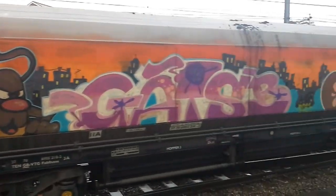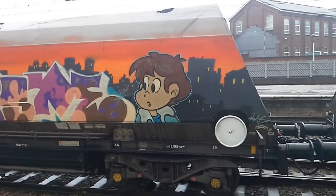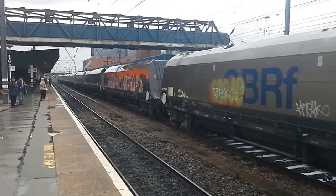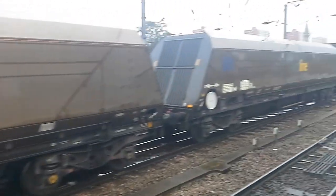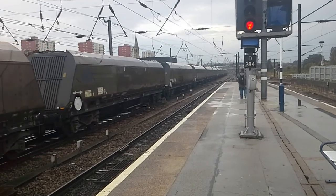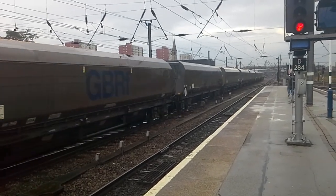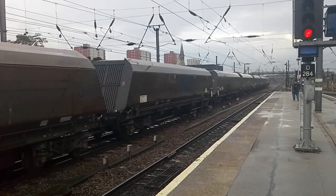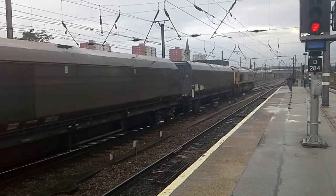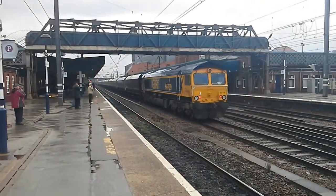Loving the graffiti on that. That's pretty good. And looks like she's top and tailing with another 66. Bluebell Railway 66739.